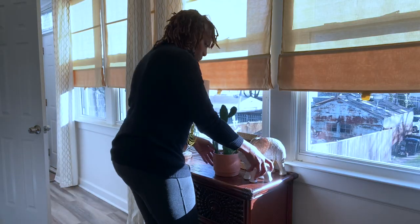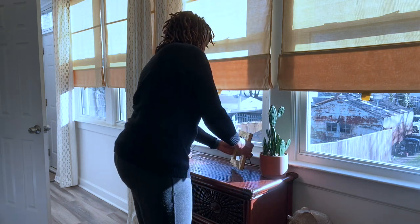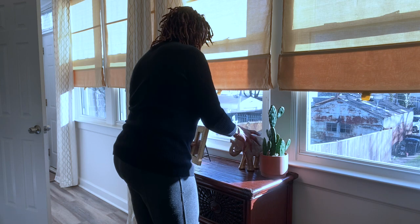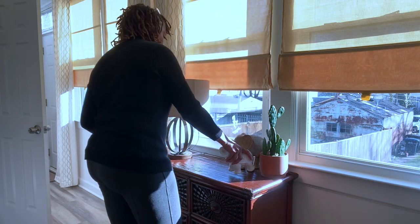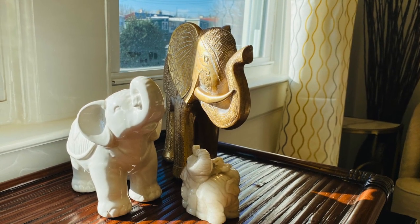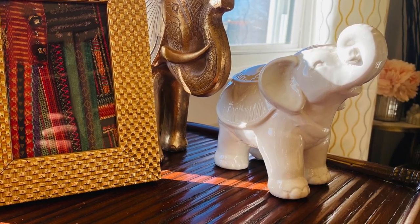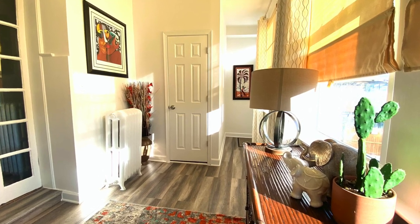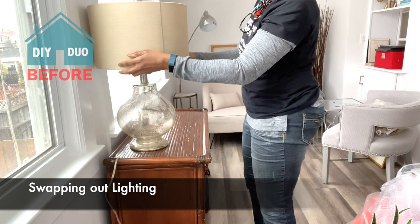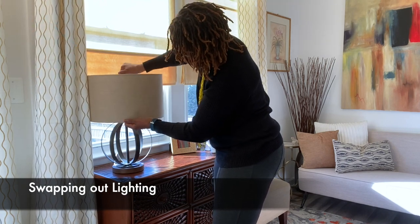I also took advantage of this moment to swap out the decor pieces. You can quickly transform a room by swapping out decor. Swapping out this light fixture for one that has less mass is going to really keep the room open. That's critical when you have a small space.